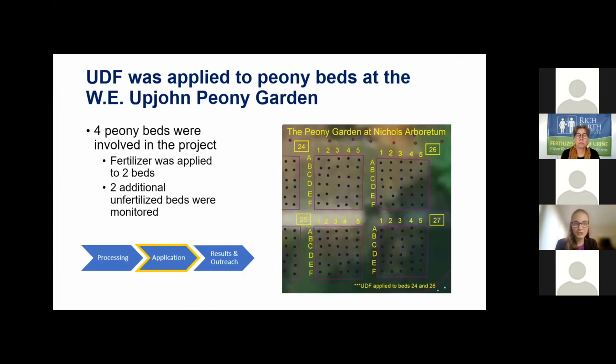So in the application phase, the UDF was applied to peony beds at the W.E. Upjohn Peony Garden. And 4 peony beds were involved in this project. We applied the fertilizer, the UDF, to 2 beds, and then an additional 2 beds were not fertilized, but they were monitored as part of the project. This picture shows a map of the peony beds. There were about 30 plants in each of the beds, and these are the 4 that were involved in the project.